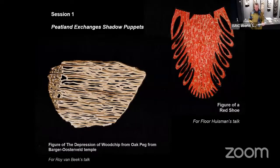In the second session, we focused on a selection of archaeological objects from the archives of the Drents Museum. This was thanks to curator Floor Houseman. She showed a pre-Roman shoe in the bog.